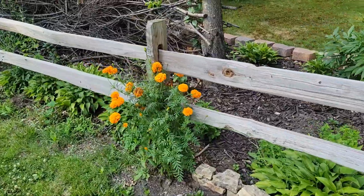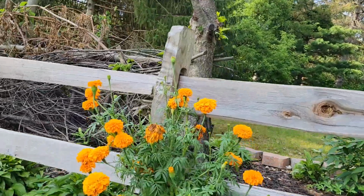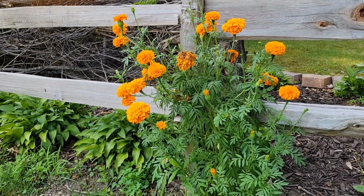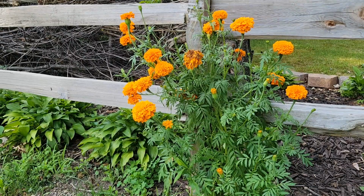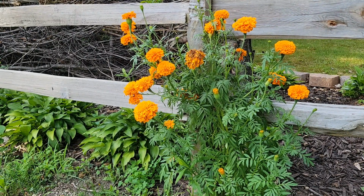There she is, my dear friend and fellow gardener. Brought this plant over for me, dug it in the ground, and firmly informed me to make sure it stays watered. So I do, and look at her, she's just thriving.